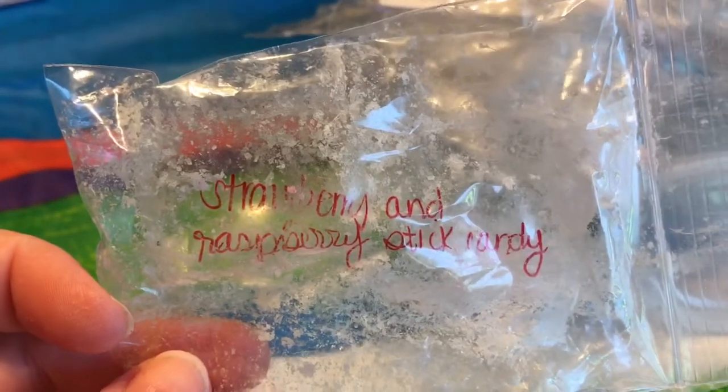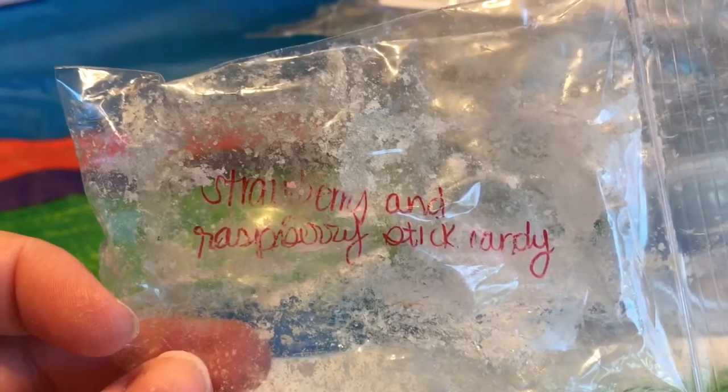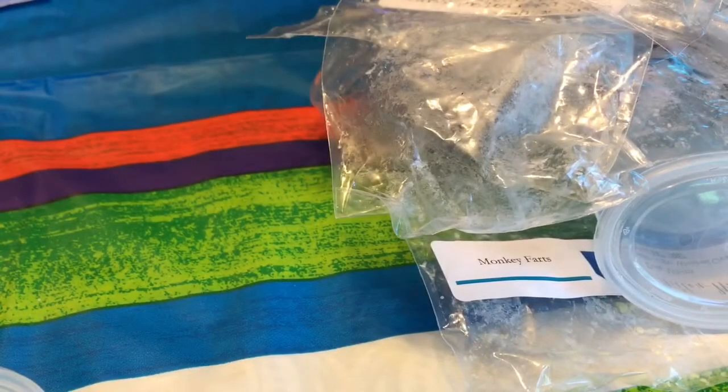This was also Rose Girls, Strawberry and Raspberry Stick Candy. Now, this one, I did get it in a random act of kindness from a friend. So I can't speak on how it may have been stored, how old it was. I will say I got next to 0 throw from this, which is crazy unusual for Rose Girls.